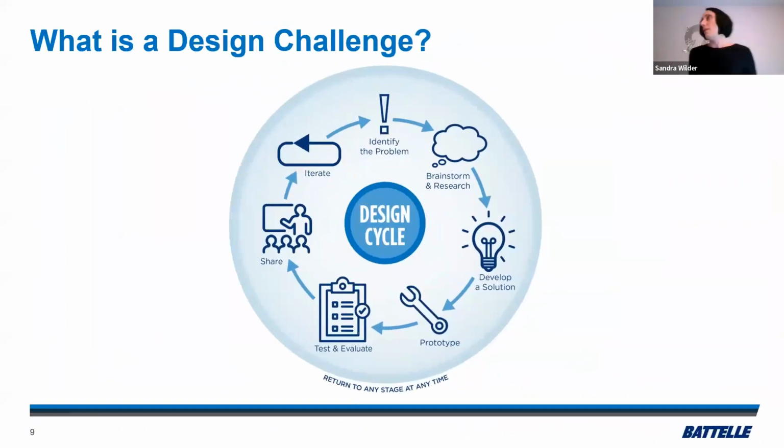What is design challenge? Well, simply put, design challenge is a learning and teaching experience that uses the design thinking process. Now, the actual design cycle may look different, but the core of it will stay the same. In the next 45 minutes, you will probably have some questions that you will want to ask. Because we only have a relatively short amount of time, we will try to address those questions at the end about the design challenge and everything that I'm about to share.